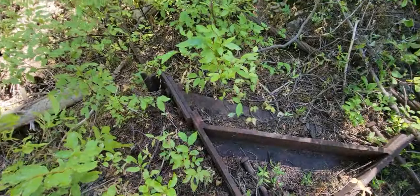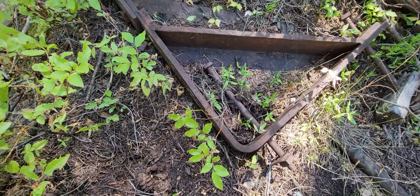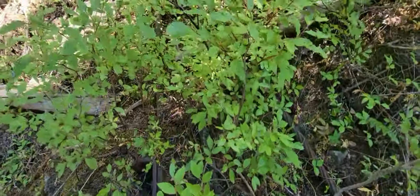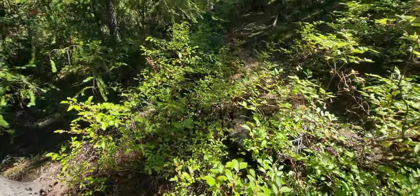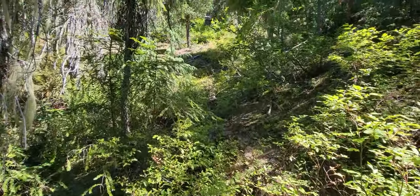Here we got a portion of one of the brackets for the tramway. And the airline's running right next to it here. And it's kind of just heading straight up. So we'll go up a little further and see what else we can see.